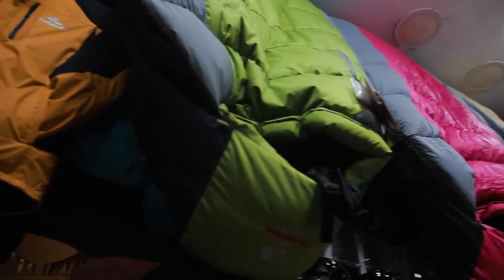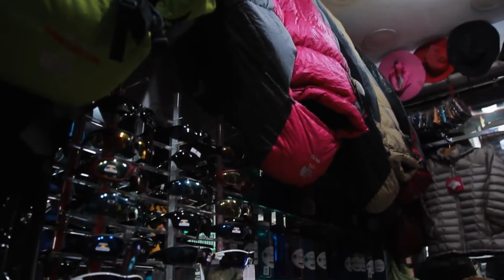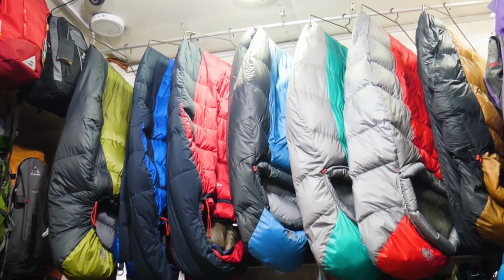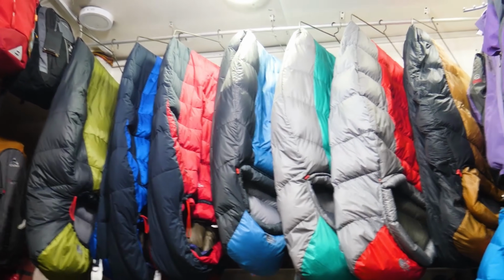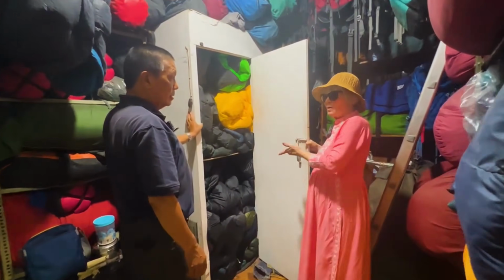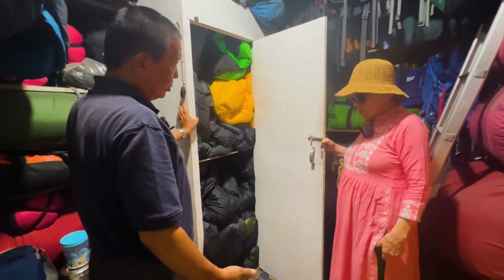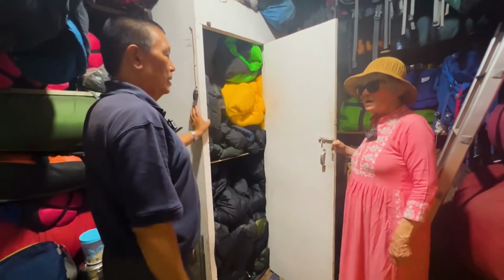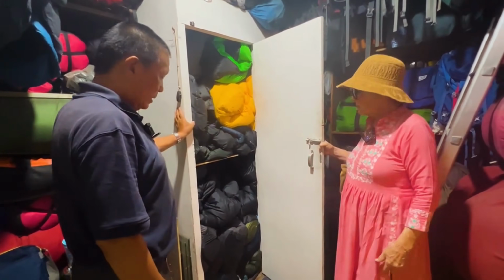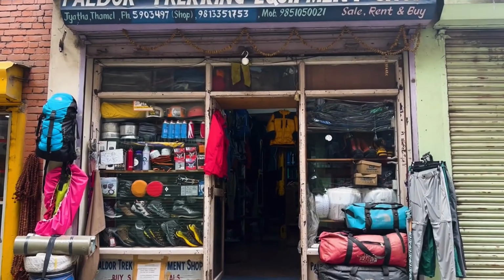A good quality sleeping bag is a must for a comfortable night's sleep. Look for a bag that can withstand minus 20-degree temperatures and is lightweight to carry. You can rent a sleeping bag for $1 or $2 a day. You can buy a sleeping bag liner for just about $5 in Thamel. If you want to buy a good sleeping bag or tent, you can find some excellent quality products here.